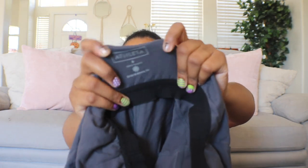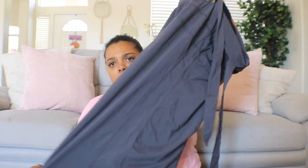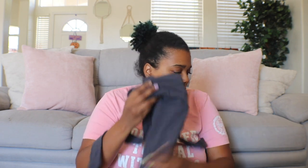These are, what is this? This is Athleta. There we go. Athleta, size 6. And it's an athletic dress. It's just kind of like a bodycon type dress. Lots of stretch. And then it has a halter top up here. It's like a gray. I feel like they make this color a lot in a lot of things.